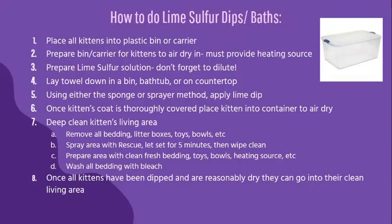If they are getting the lime dip, they're supposed to just air dry. So I wouldn't recommend putting them directly into their clean area, just because they're still going to be a little soggy and you don't want them to get lime dip everywhere. Having a separate little bin or carrier for them to hang out in while that air dries a little bit will be helpful. For the shampoo, you can just towel dry them really quickly and put them back into their clean environment. They should be fine with that.